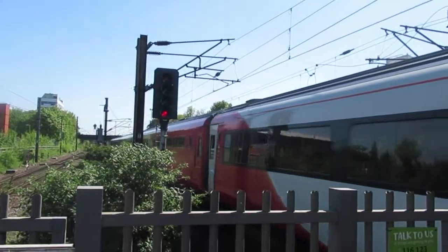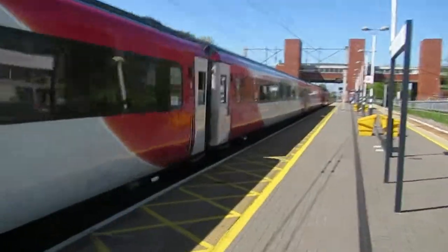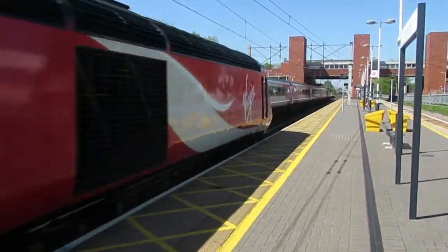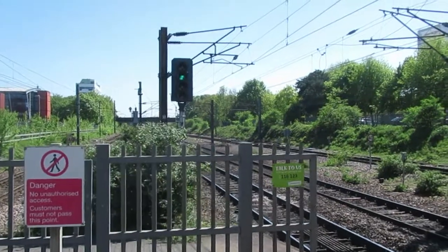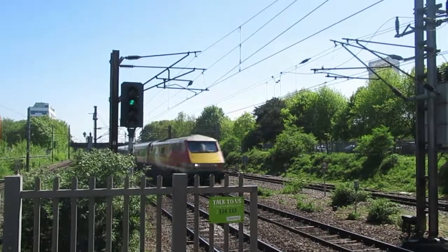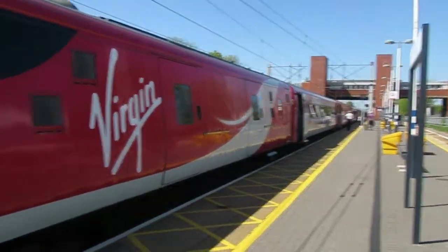And passing through, we've got another Virgin Trains East Coast service. Not sure where that's to. I think we're probably going to get blocked by this. Got a nice two-tone from the driver. Now passing through is a Class 91 Virgin Trains East Coast service. There's also another Class 91 standing here waiting to depart to King's Cross.